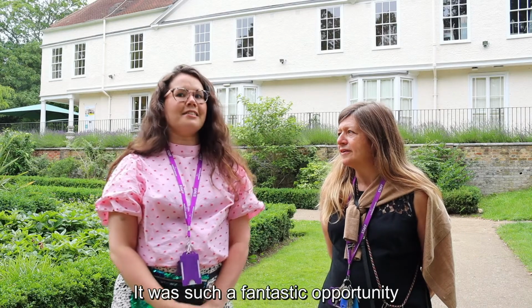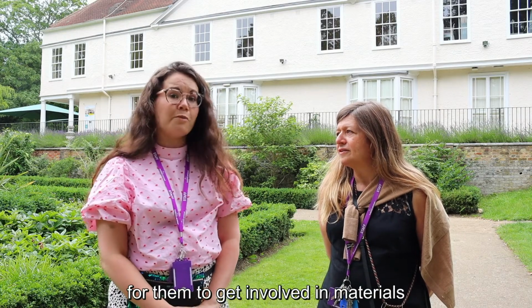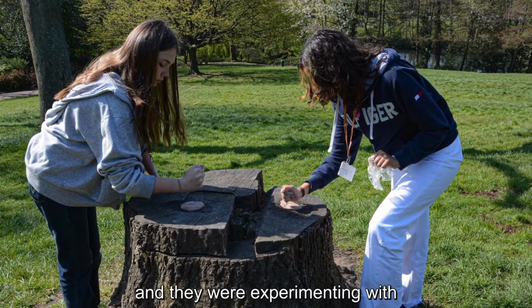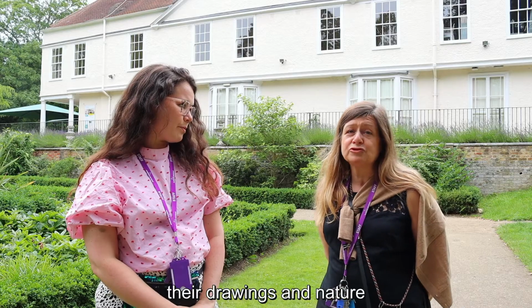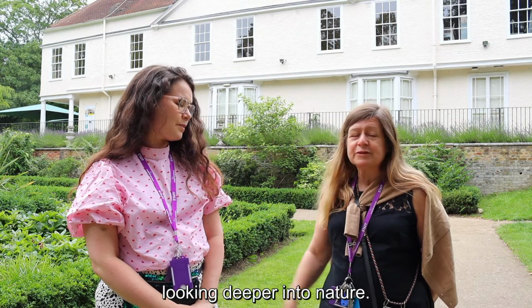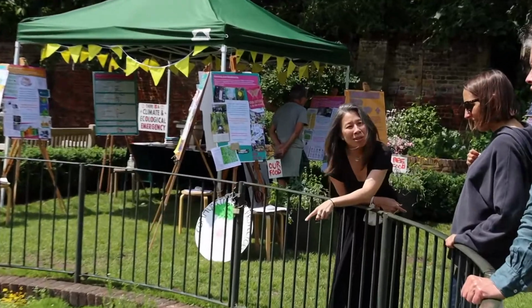It was such a fantastic opportunity for them to get involved in materials that they don't normally use. Exactly. We got outside and they were experimenting with the drawings and from nature, and then taking it forward and looking deeper into nature.